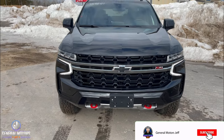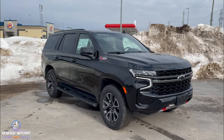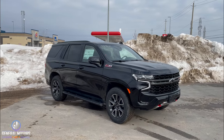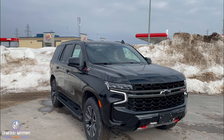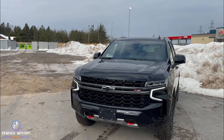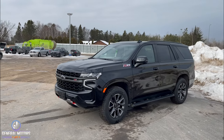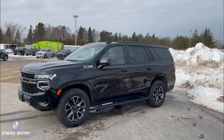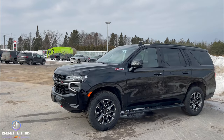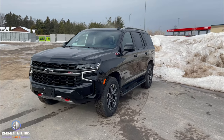So here it is, the all new from the ground up 2021 Chevy Tahoe in the Z71 trim level. And yes, I said trim level because unlike our Silverados, or unlike the past Tahoes where Z71 was just an off-road package you could put on different trim levels, an LT, an RST, right now the Z71 is a trim level in and of itself. It has its own distinct look, and it's available with its own features. Speaking of features, of all of the Tahoes, believe it or not, this one has the least amount of choices available for it in terms of standard features. Let's talk about some of those standard features.